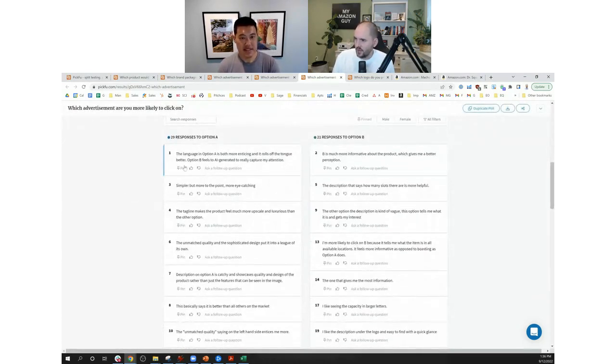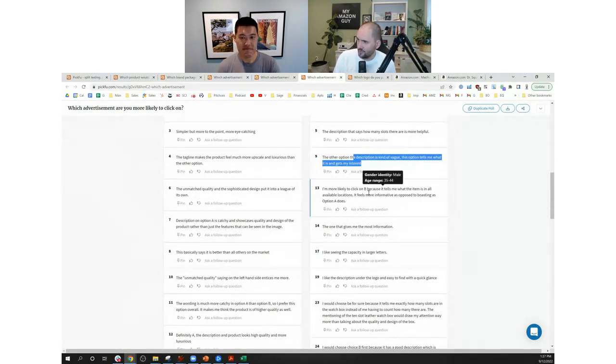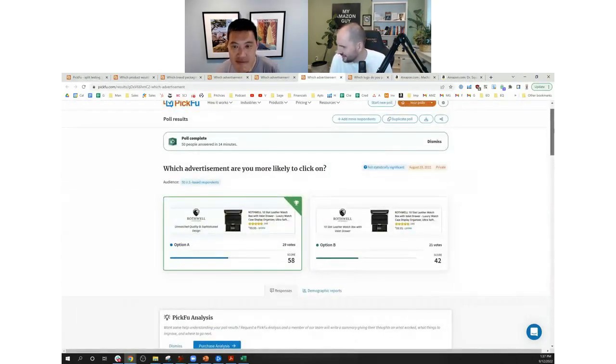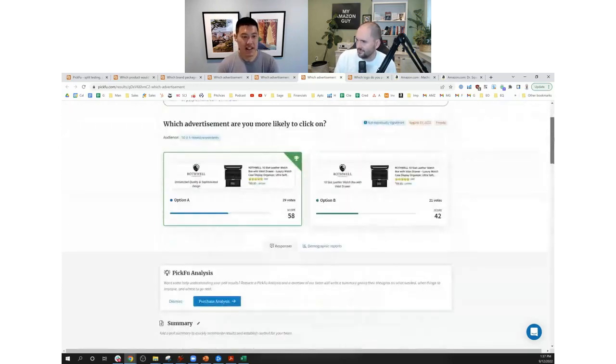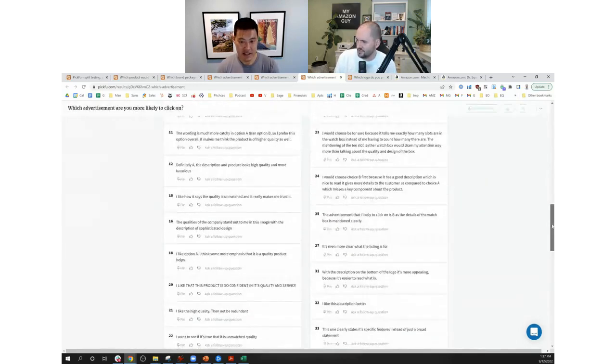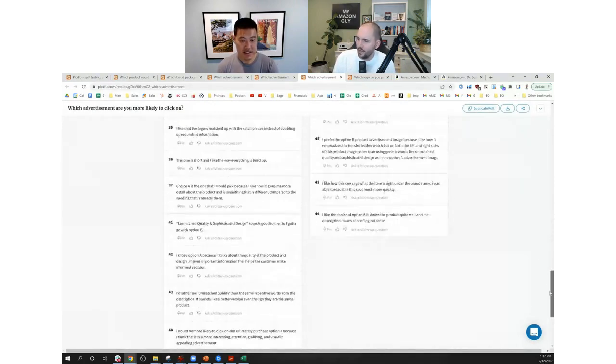So the language in option A is more enticing, rolls off the tongue better, simpler but more to the point. Tagline, the product feels much more upscale, unmatched quality. Right, so you get some resonation there. B, more information about the product. Description says how many slots. Other optional description is kind of vague. More likely to click on B because it tells me the item is unavailable in all locations. Does it really? Okay, that one, I don't agree with that comment. I like seeing the capacity in larger letters. All right, so it's mentioned in the title of the product too. So you can get very different results on this.